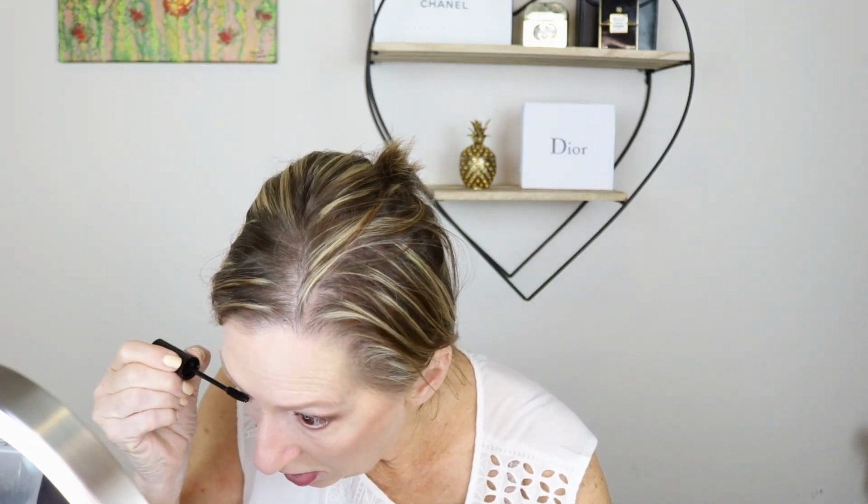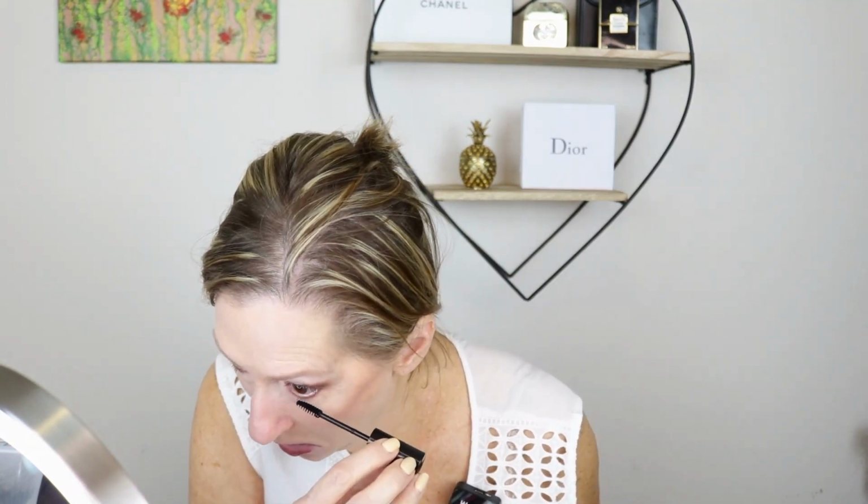And this is a very, very wet formula, but I love the size of this, especially for the bottom lashes. And it just goes on, if you're just really careful. And you must hold your mouth open when you do it. It's just a reaction. I think there's a name for it, but I'm not sure. All right, so there's the bottom of one eye. All right, the bottom of the other eye.